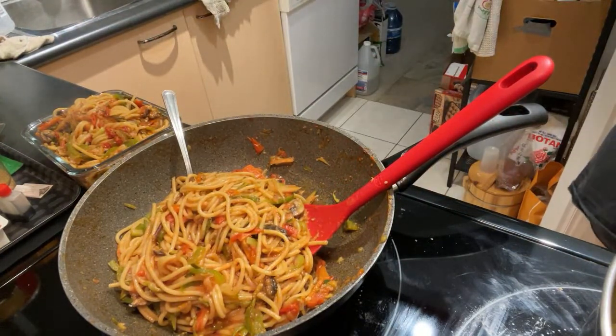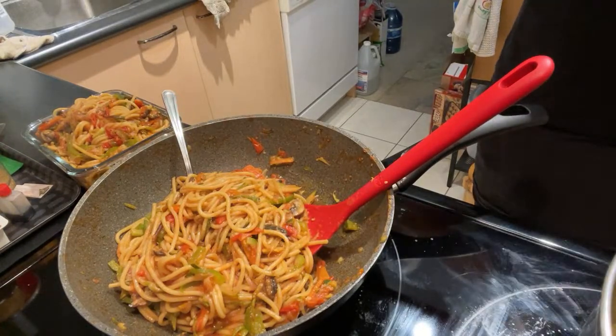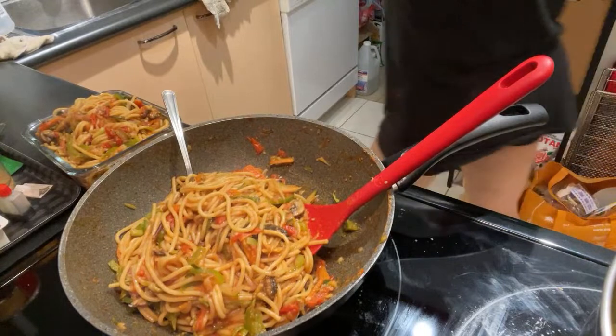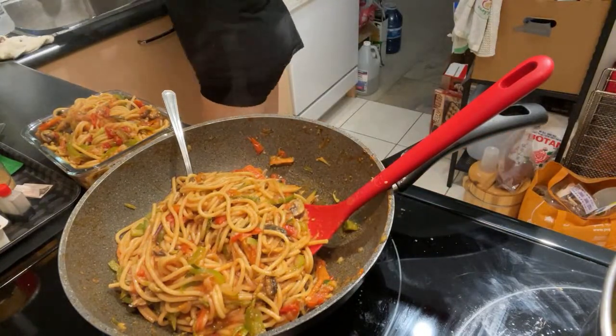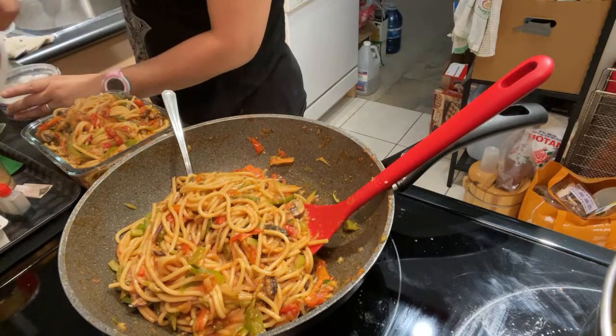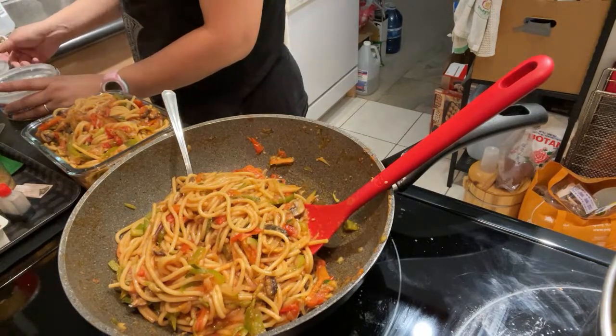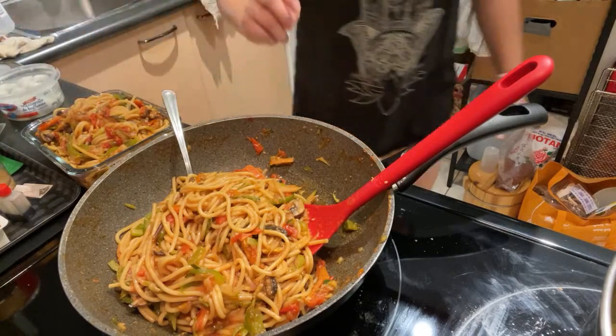Cheese, where is my cheese? How about putting in the mozzarella balls? Does it make sense? Soft cheese, like this ball, would they go well? Well, I have to melt them first.